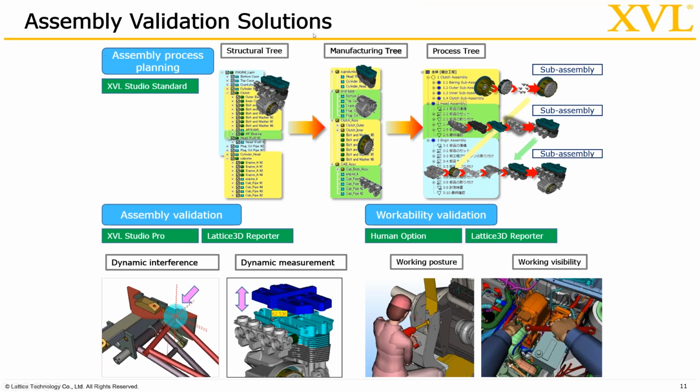But the tools that we use for assembly validation in general is XVL Studio Standard, where we're presented with the ability to have a structural tree, which is the design tree directly from the 3D CAD model, as well as a tree or a BOM, if you will, for manufacturing, and one that's also for process. These are all interlinked, meaning that you select one, you see the parts in the other, allowing you to validate that all your parts are there in your process, and also that they're there in the right order for procurement or for assembly purposes. It's a very, very effective tool.